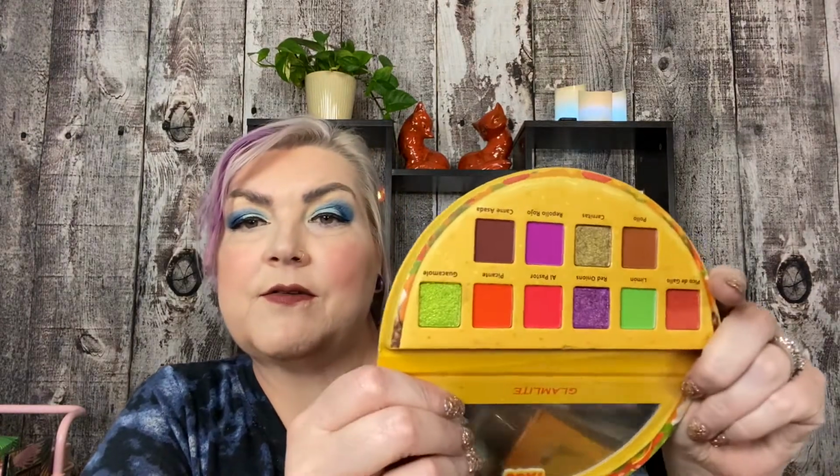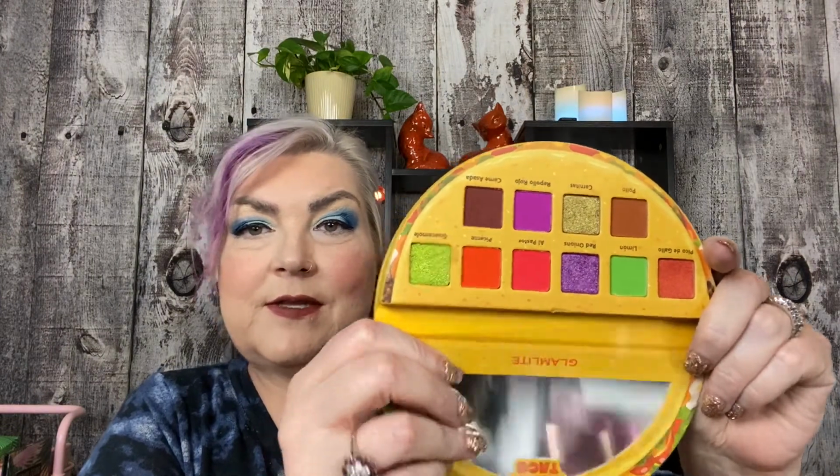Then I got Street Taco. And it is super cute. And I really love this. This is probably one I'm going to keep. I'm either going to sell some of these or put them in giveaways. And I've already sold one of these palettes to a good friend of mine. I've already used another palette. I've used this one. You guys saw this earlier this month.